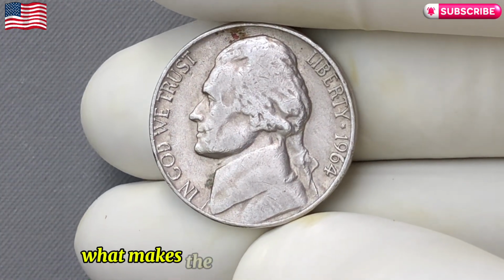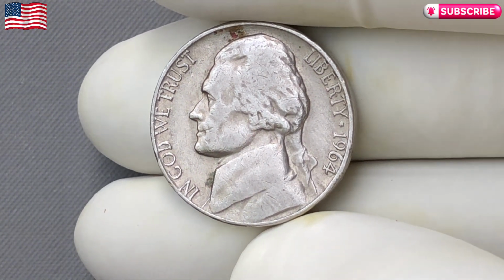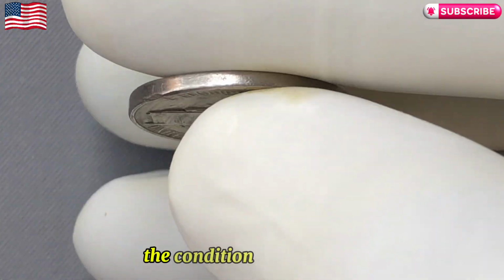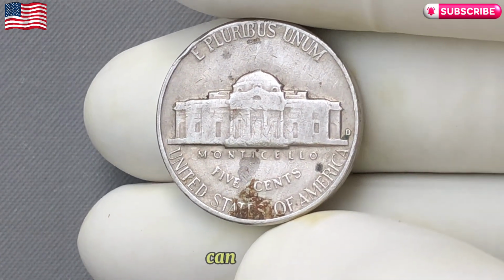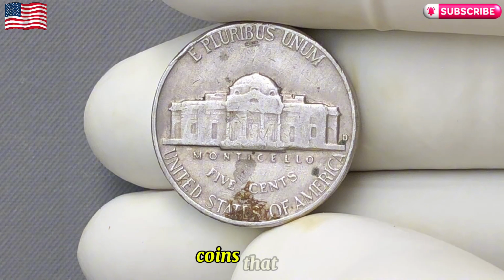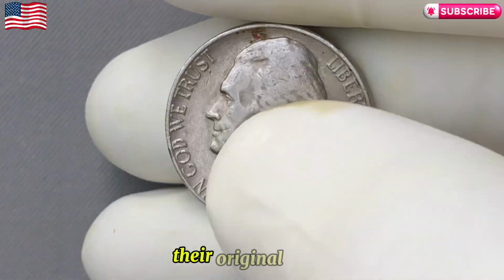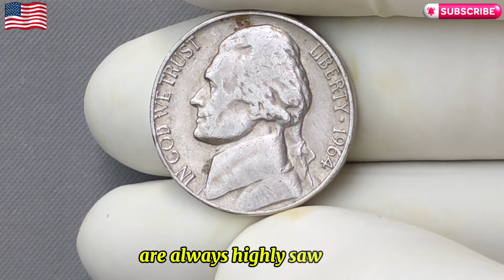So, what makes the 1964 nickel particularly appealing to collectors? While millions were minted, the condition and rarity of specific variants can greatly influence a coin's value. For instance, coins that are uncirculated, those that have never been in circulation and retain their original shine, are always highly sought after.